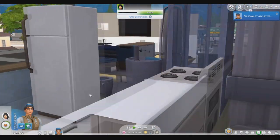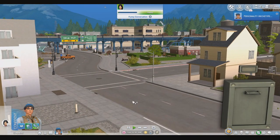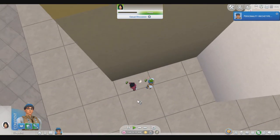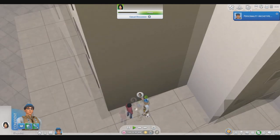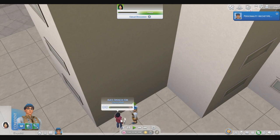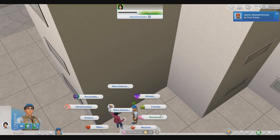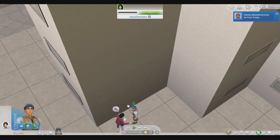Oh, this is a cute apartment, but where the heck am I? Oh, I'm way down there? Why the heck did I go all the way down to the freaking street to talk to somebody? Let's be nice. To support Nap? What the heck is that? Friendly? Ask if mermaid. Why not?